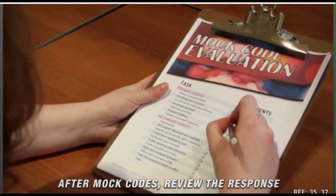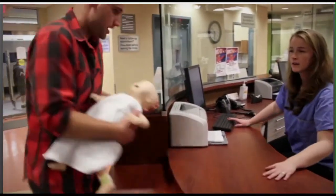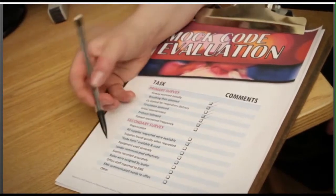Surveying your team before and after your practice session can reveal areas for further development. For example, when reviewing one mock code, a nurse noted that oxygen was not started even though an infant was turning blue, because the nurse did not have a doctor's order.